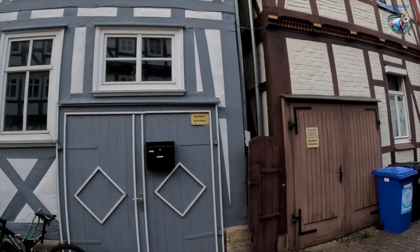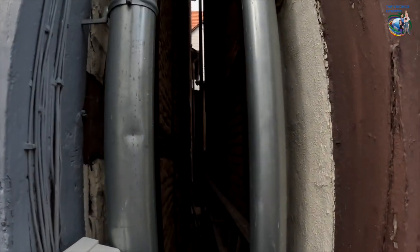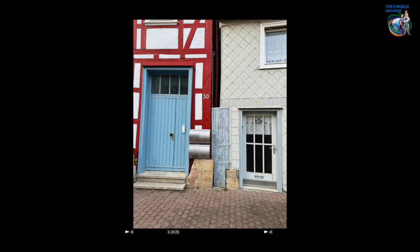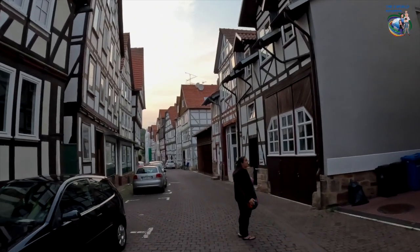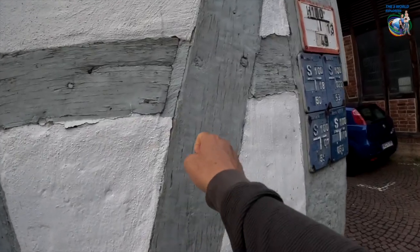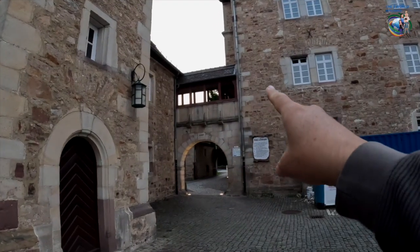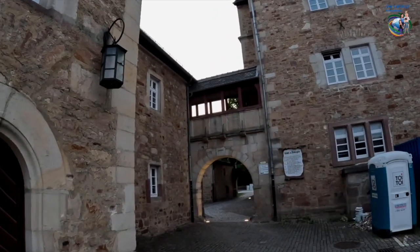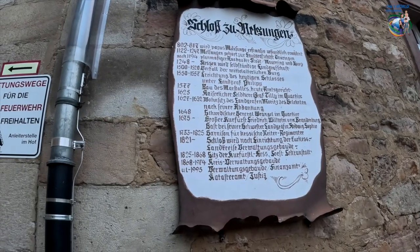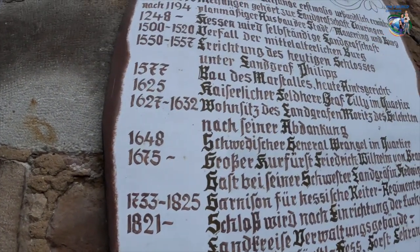Look how tight it is between the houses, guys. This is wood in between the brick. There is a little bridge that goes from one house to another, right there. There is all the history throughout the years, see? From 802 to 1995.